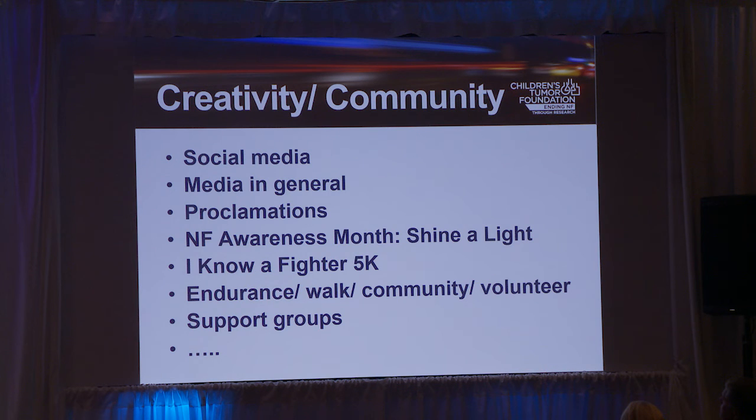Talking about creativity, I think we can get a 4-star in creativity in this community, you and all of us. Social media, media in general, these proclamations, NF Awareness Month, I Know a Fighter, all these events like endurance, walk, community, volunteers, support groups. I'm extremely excited how engaged everybody in this room is about getting NF out there and getting the word out there. And what you're doing is extremely important because it will make NF known. If NF is more known, we will get more funding, and if we get more funding, we will be able to go faster. So what you do is absolutely incredible.